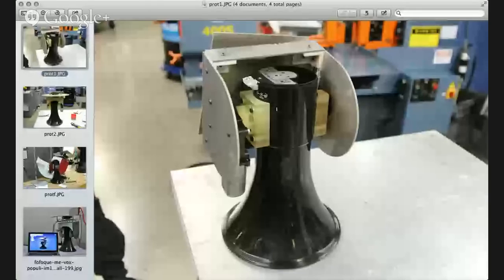So I've been working on a robotic sculpture, like megaphones that point in different directions, and I can screen share some of the images of the prototypes I've been doing. This is for an exhibition in Brazil.